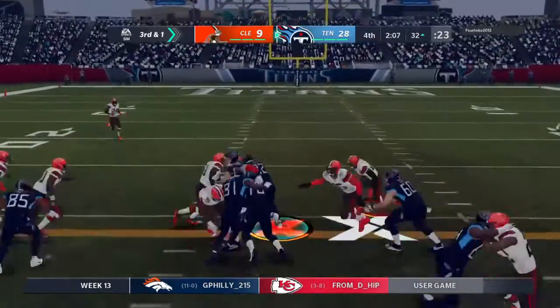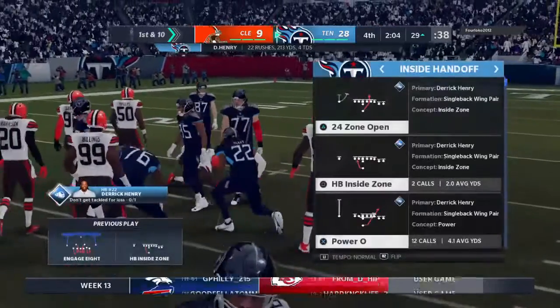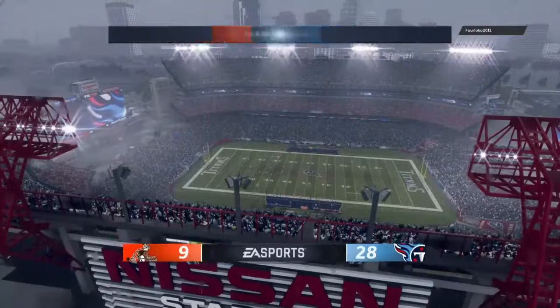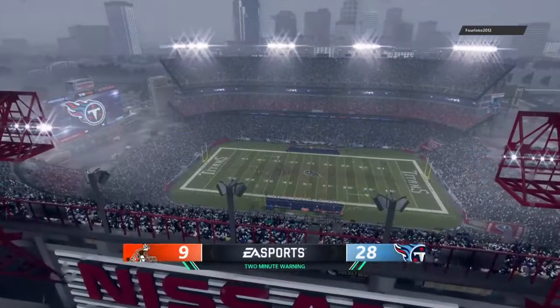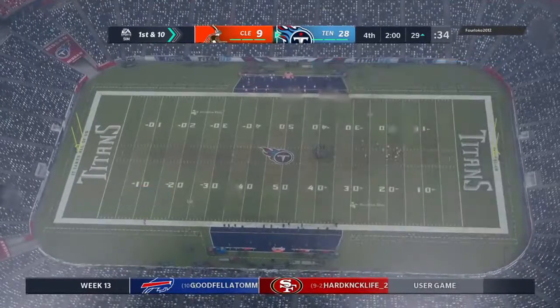They'll run it again with Henry. And he picks up the first before he's taken down at the 29. It's a gain of 4 there, and it gives him a new set of downs. 2 minutes left to play in this football game here on EA Sports.